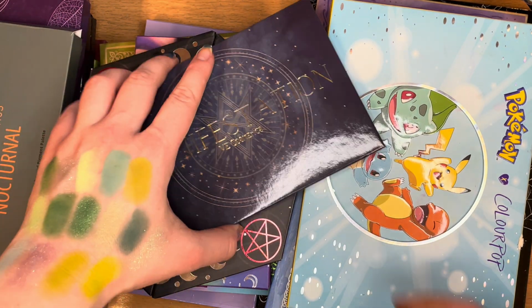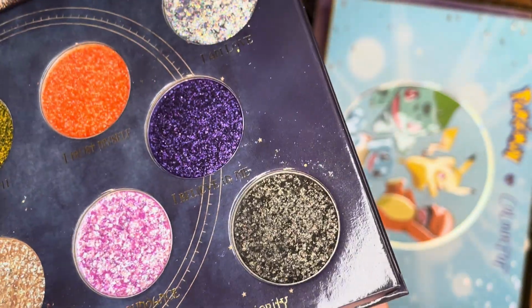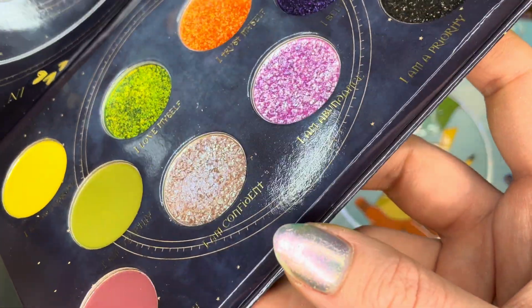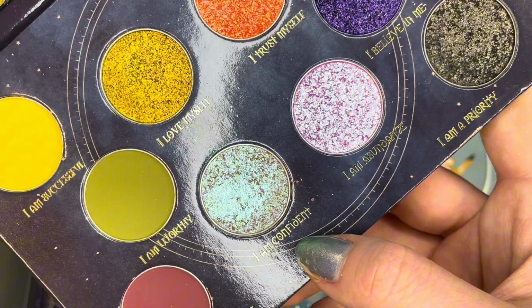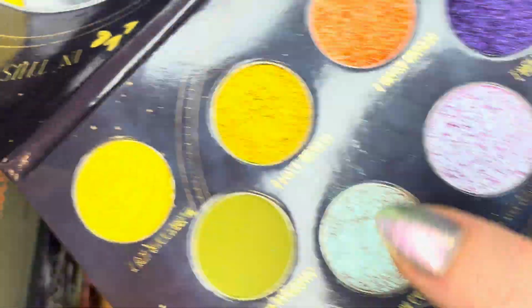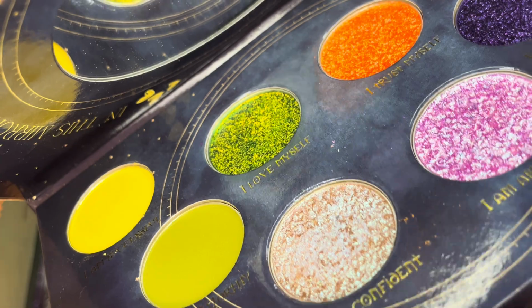I feel like it has a little bit of a green sparkle. Maybe you can see it in the reflection. You know, I see a little bit of green. And then you have the shade I Am Confident, that has a light green going into blue, going into pink. And then you have the I Love Myself, which is like gold, green, orange.